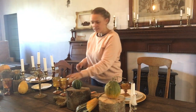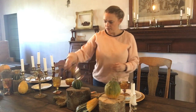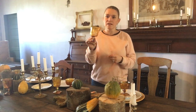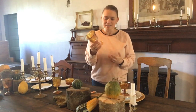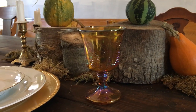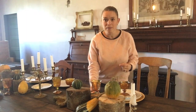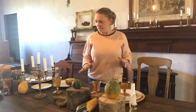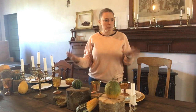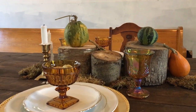And then finally, we need some glasses so that people can enjoy their drinks. I'm using these carnival glass, amber again, because I think that is just a lovely full color. I'm going to use these on my table too, so people can enjoy their drinks at Thanksgiving dinner, along with my candles, which will be lit. And I think it works really well. It's very, very simple.